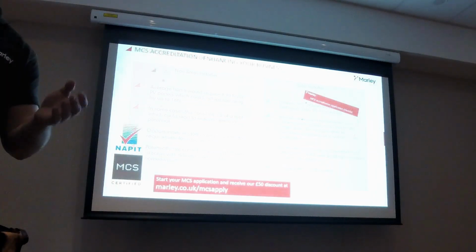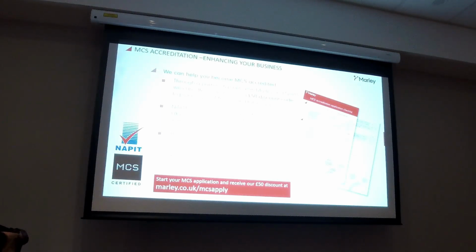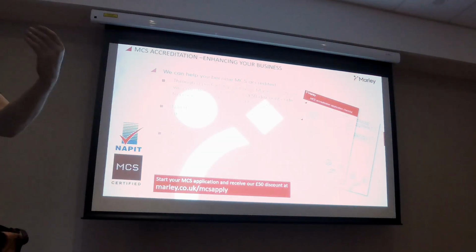We have a partnership with a company called Napit. We are also working on a partnership with another company as well, where you can gain your MCS accreditation from. Now, we can offer you money off. It's a £50 discount onto your code. It depends on how many people are in your business, things like that, as to how much it costs. But like I say, we can hold your hand through this. We can provide you with a checklist for everything that you need. So when you apply to Napit and they go, oh, have you got this? You say, yeah, I've already got that. You can get your ducks in a row before you even apply. So we can help you throughout every step of the process.